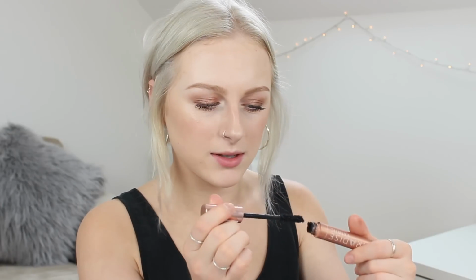I've then got a mascara. This is the L'Oreal Paris Paradise Ecstatic Mascara. Is that what it says? Ecstatic? Yeah, I think that's what it's called. This is just the black one. This is quite a new mascara, and I think I probably got it at the beginning of the month. The wand is quite chunky, and it does get a little bit clumpy in the tube when you take it out, so it's quite a messy mascara.